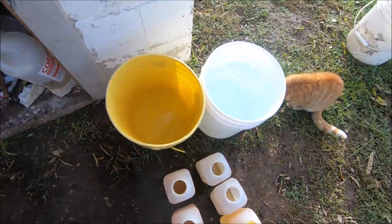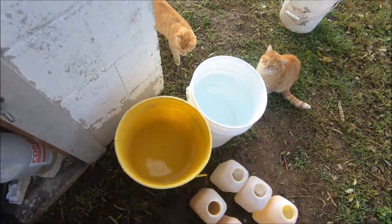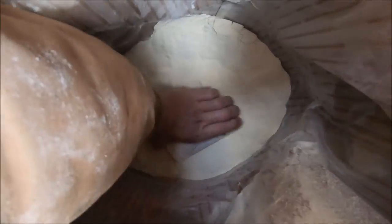Also have cats that think the milk is for them. But anyway, I'm just gonna get all this mixed up and start feeding.